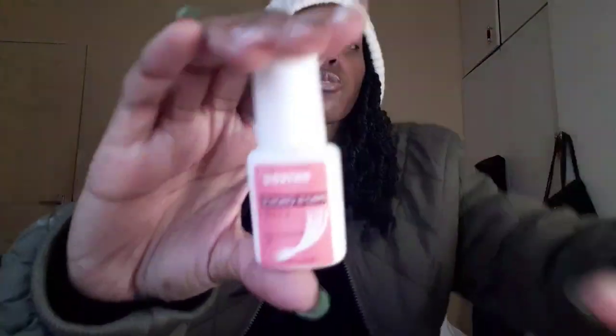She also got glue because she ran out of glue. This is also from Sunny Fashions. This was $30, a gel color. This is in the shade V64. It's a type of nude, basically.